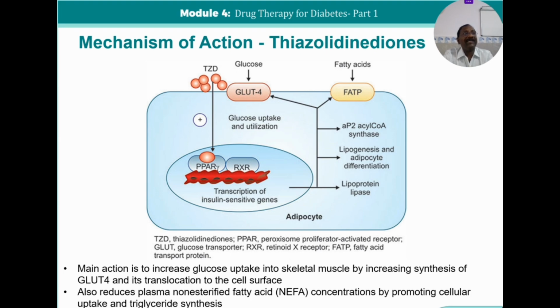So it improves the insulin sensitivity. It pushes the glucose into the muscle. It pushes the glucose into the adipose tissue. So the peripheral utilization of the glucose will be more with the pioglitazone or your thiazolidinediones. So this is also a drug which can tackle your insulin resistance like your metformin.